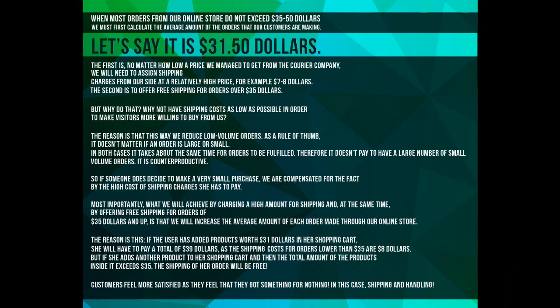But why do that? Why not have shipping costs as low as possible in order to make visitors more willing to buy from us? The reason is that this way we reduce low-volume orders. As a rule of thumb, it doesn't matter if an order is large or small. In both cases, it takes about the same time for orders to be fulfilled. Therefore, it doesn't pay to have a large number of small-volume orders. It is counterproductive. So if someone does decide to make a very small purchase, we are compensated for the fact by the high cost of shipping charges she has to pay.